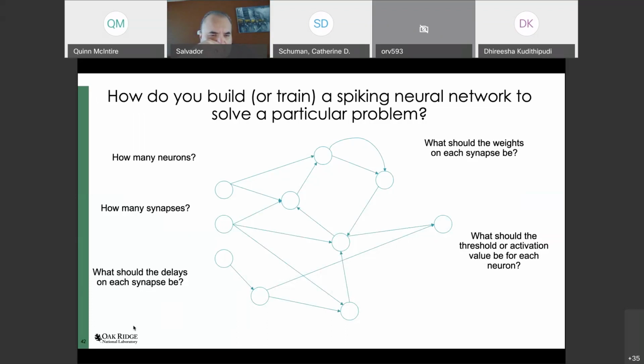So some of the questions that we have to answer when we're coming up with this spiking neural network is how many neurons do you need to solve the problem? How many synapses do you need? What should the delays on each of the synapses or the time component in the neurons, what should that be? What should the weights on each synapse be? So that's kind of the canonical question that we're asking about most neural networks. But it's just one piece of the puzzle for a spiking neural network. And then what should the threshold or activation value be for each neuron?